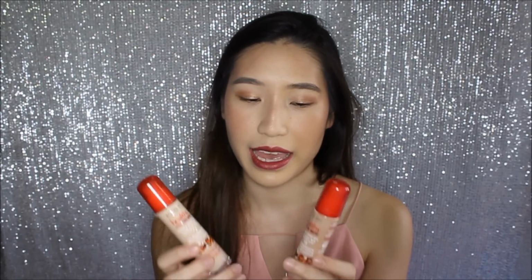So for starters, I love this for ages, and even when I don't have dehydrated skin, I love it because I'm the kind of girl that even though I'm oily by nature, I like that kind of refreshing and radiant and dewy kind of finish. And yeah, this is the Healthy Mix Serum Foundation.